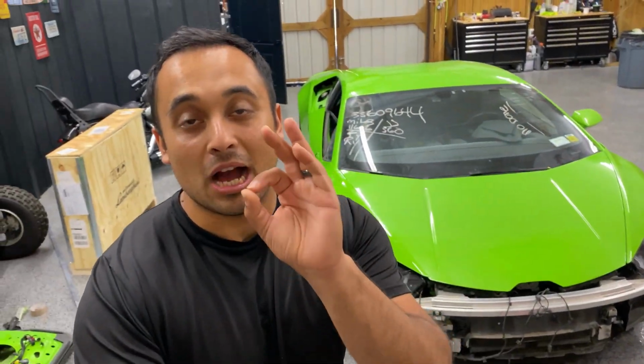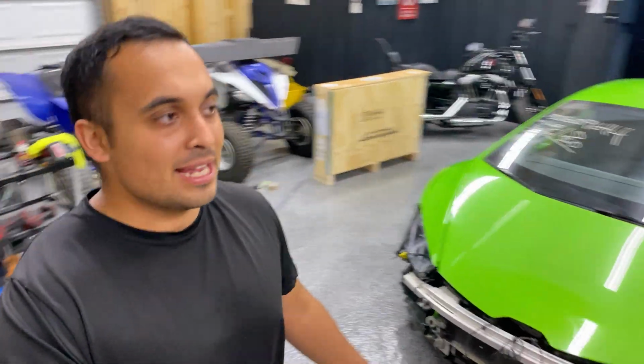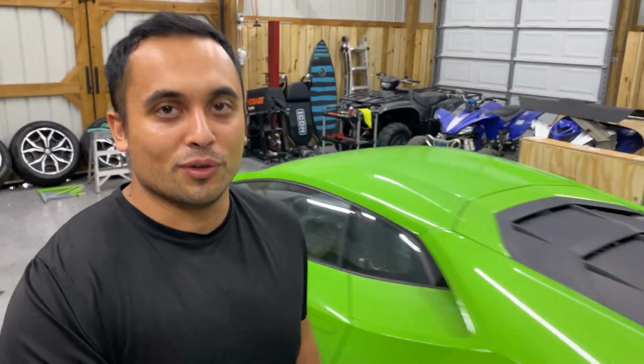Well guys, you saw it for yourself. This paint job turned out to be awesome. We had the fender unclipped, that way the clear coat could roll over the edge. Same thing with the rear bumper. I did the same thing. You always want to make sure clear coat rolls over the edge.